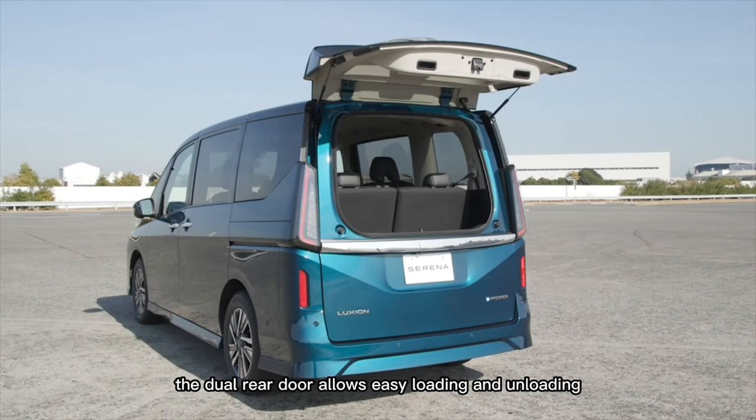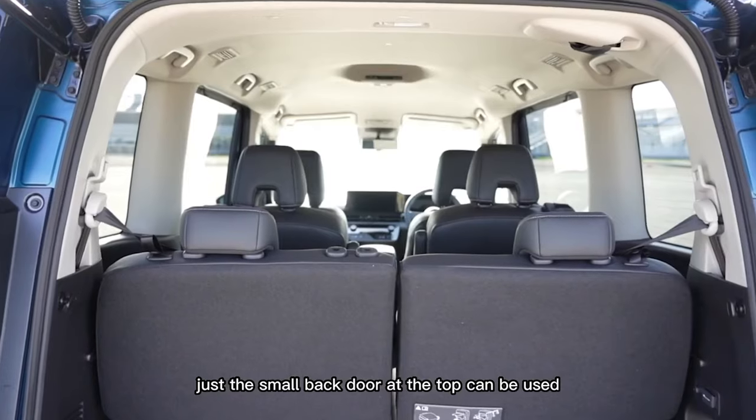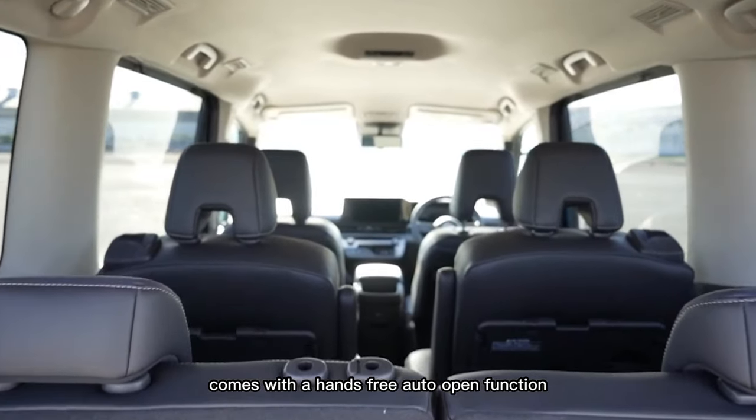The dual rear door allows easy loading and unloading, even in small parking spaces. When needed, just the small back door at the top can be used. The side passenger door comes with a hands-free auto-open function.